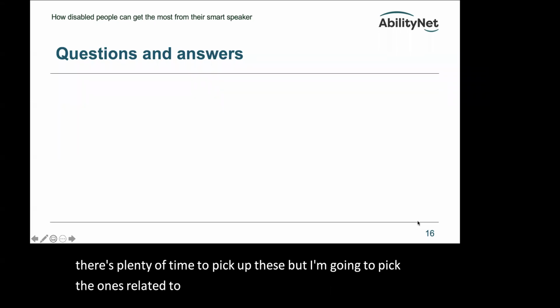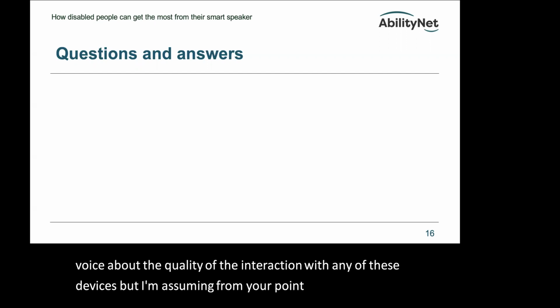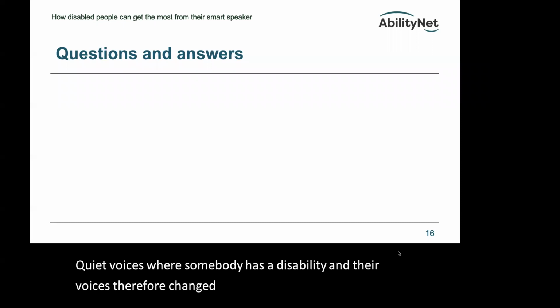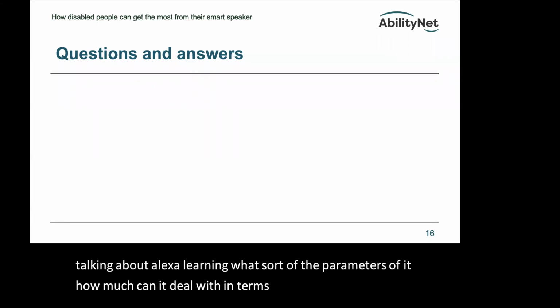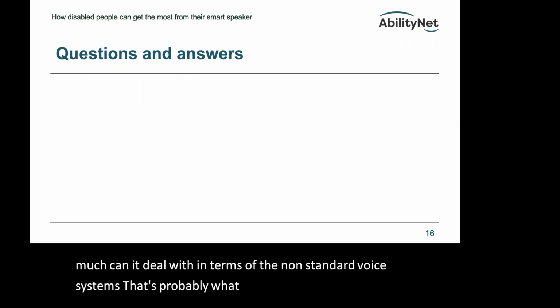There's a couple here relating to voice, and about the quality of the interaction with any of these devices. From your point of view, Luke, I'm thinking of quiet voices, voices where somebody has a disability and their voice is therefore changed from how it had been before for some reason, and also accents and so on. You were talking about Alexa learning. What are the parameters of that? How much can it deal with in terms of non-standard voice systems? That's probably what trained it. How far can it deviate from that?